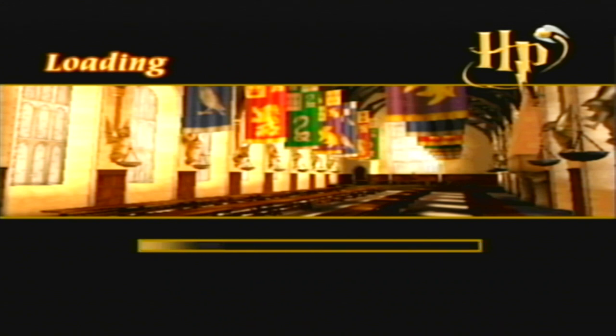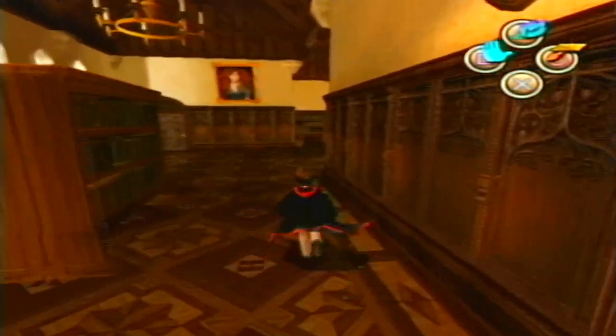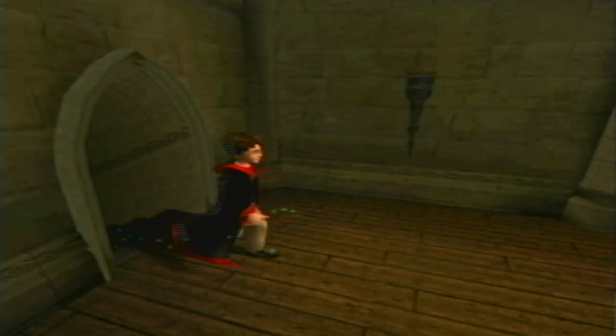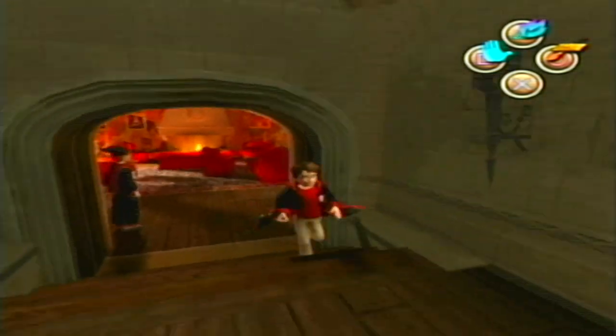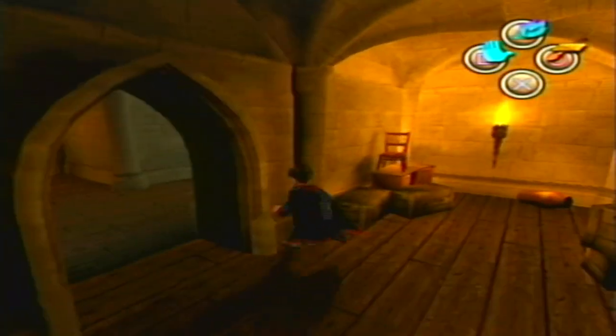Actually, let me think here. Well, no, that's right. Doesn't really make a difference if we crawl through the bookcase. Although, yeah, maybe, whatever, we'll just do it. I wonder if it takes me to the same floor that the potion vials are on. I do not recall. Hold on a second, did we, yeah, we went here already, that's right. Just so much stuff.